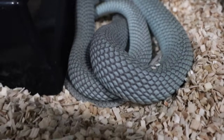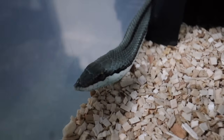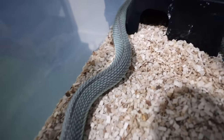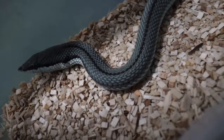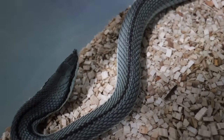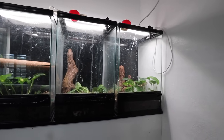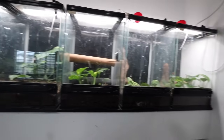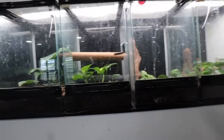And last but not least, we've got our beautiful blue Barron's racer. This girl is just getting ready to go into a shed as well. You can see she's starting to turn really gray, a darkish color. But after the shed, she'll be a nice baby blue color. Don't mind the glass on some of these bioactives. A lot of them are empty with no geckos in them because we took all of them out because we were waiting on this package.